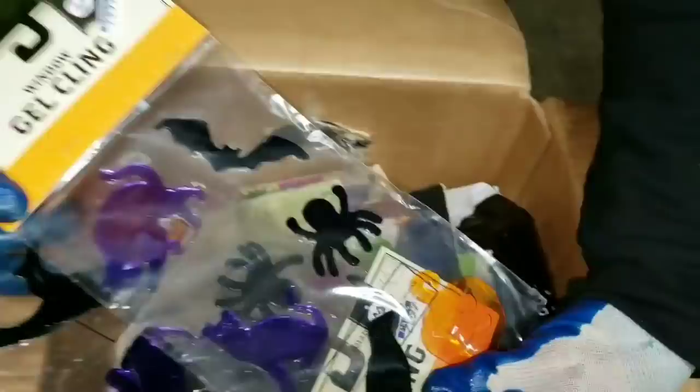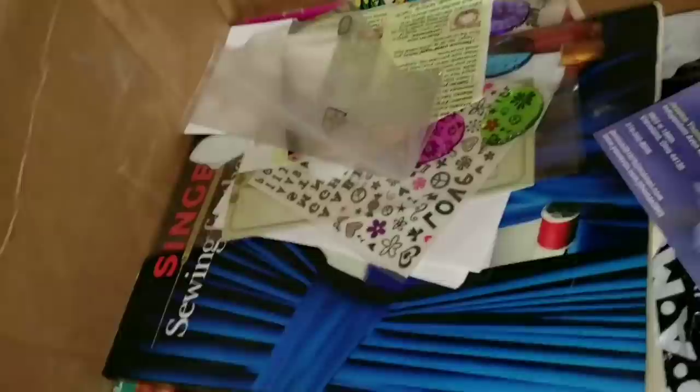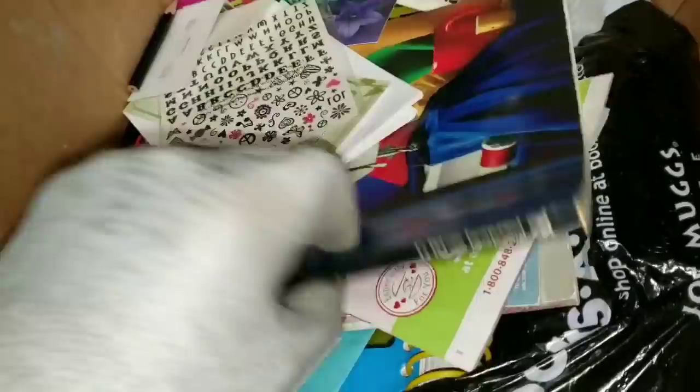No comment. Oh, man. What do we have here? Oh, you've got clings. Yep, you got window clings. Oh, you got cats, just like in Egypt. It's Halloween. Yeah, this is like Egyptian themed. It's always Halloween in Egypt. That's true. Singer sewing. Oh, Easter? Wow, there is definitely some stuff in here. Easter clings.